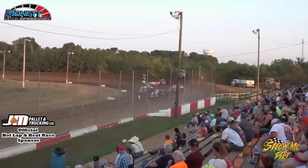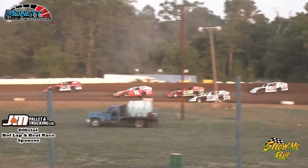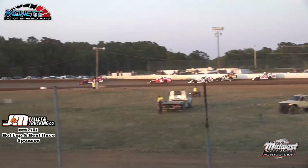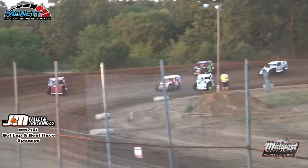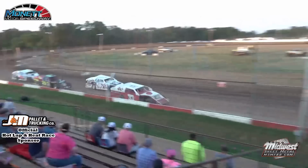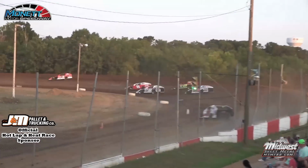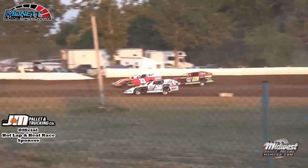Let's get it on. Sheets on that top side, gonna assume the lead here. We're 3 wide for the lead, right through 1 and 2. John Sheets, your leader, heading into 3 and 4. Hoyt Miller already coming from the back. He's challenging for that 2nd spot. He'll fall back into 3rd. Jackie Dalton on his top side. Hoyt Miller on the bottom side, looking to get around Steve Muhlenberg here on lap number 1.